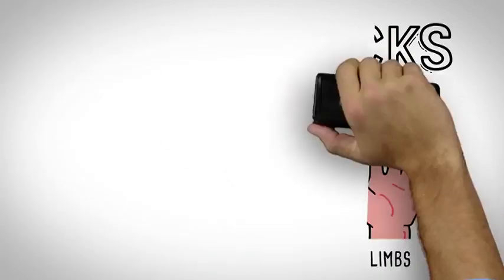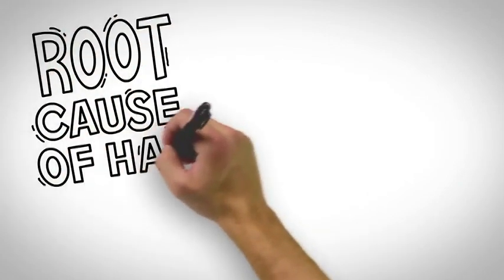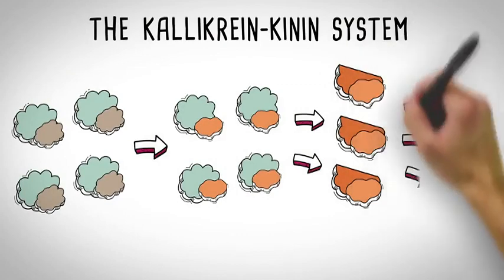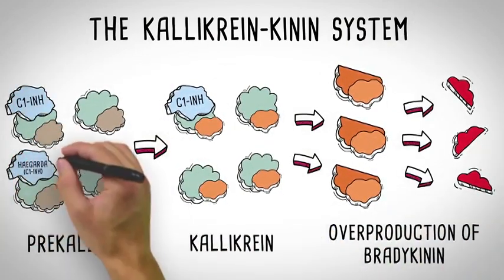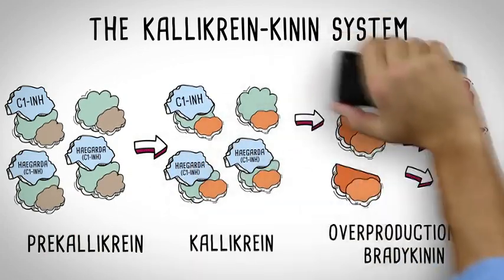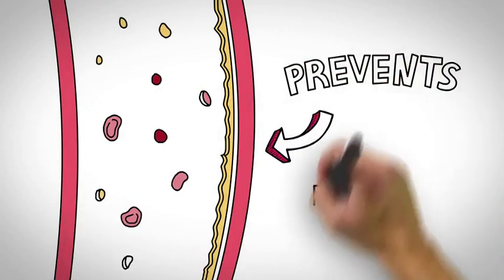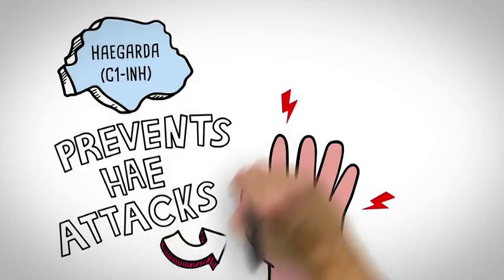So how can we prevent all this from happening? Haegarda. Haegarda is a C1 esterase inhibitor. Haegarda addresses the root cause of HAE by replacing missing or dysfunctional C1-INH, thereby regulating the kallikrein-kinin system. C1-INH inhibits prekallikrein and kallikrein. This regulates the production of bradykinin, which prevents unnecessary and unpredictable episodes of vascular permeability and can help prevent HAE attacks from happening in the first place.